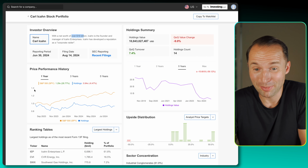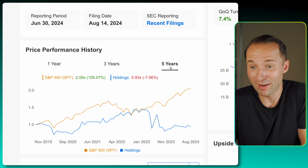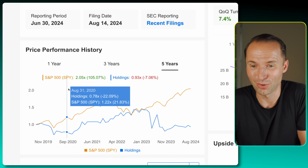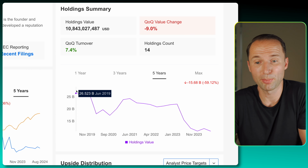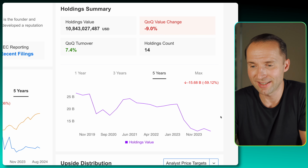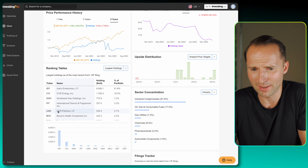But still, overall, when we look at the performance, you see right away over a 5-year period, even 3 years he lost money, but over 5 years he's still down 7%. I mean, that's really staggering versus the S&P at 105%. So once again, doubled your money. Here you would have lost money, and that's really shocking to see, to be honest. And it's really strange to see how the total portfolio lost a lot of value over time, from 26 billion in 2019 now down to 10 billion in 2024. So really not a very good investment, I would say.